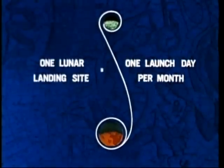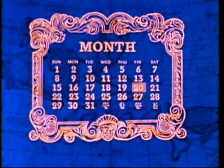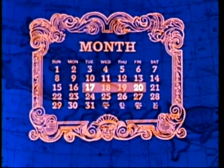Since a free return trajectory has been chosen for safety reasons, and transit time on this type of trajectory has only a very small variation, the time of travel from Earth launch to lunar landing is relatively fixed. This means that only 1 day per lunar month is suitable for launching the mission. That is, if you must land on this day, since it takes approximately 3 days to get there, you must launch on this day. In order to provide multiple launch opportunities, multiple landing sites must be available, 1 additional landing site for each additional launch opportunity.